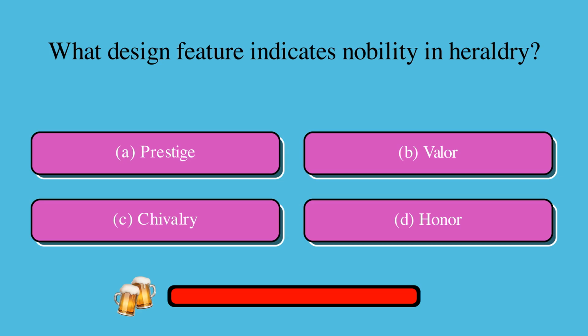What design feature indicates nobility in heraldry? Is it A, prestige, B, valor, C, chivalry, or D, honor? The correct answer is C, chivalry.